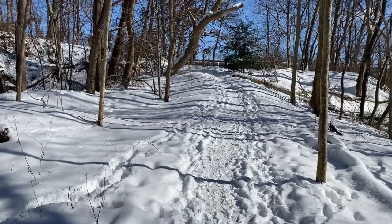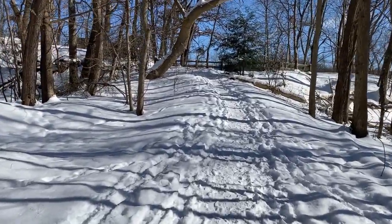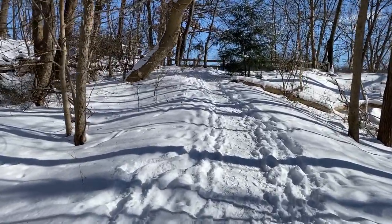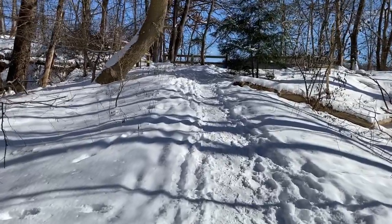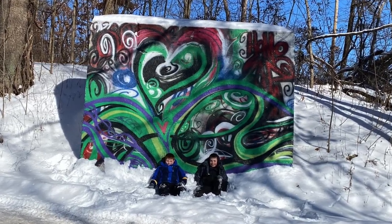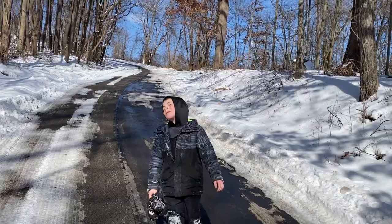Tried a shortcut up the mountain, and it turns out it was a little bit too steep for those of us who should know better. The boys had fun climbing it and sliding down, though, so I guess that's what's important. I'm so hot, I think I have hypothermia.